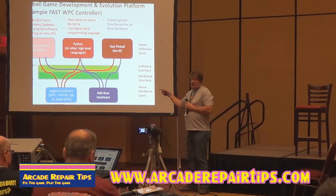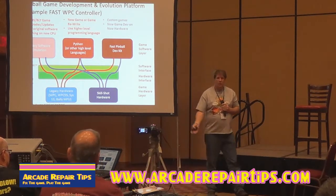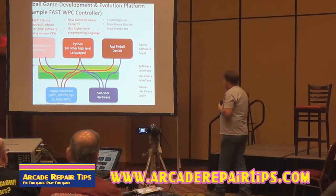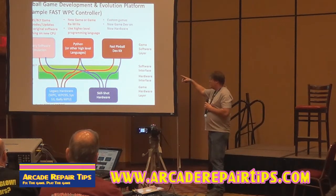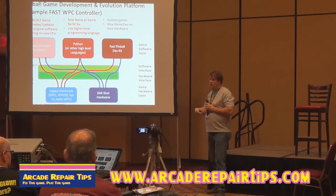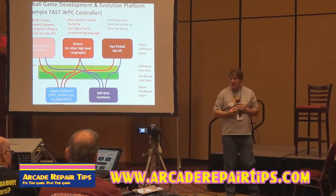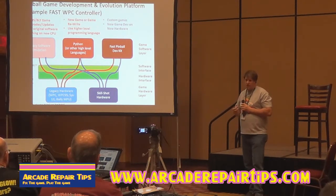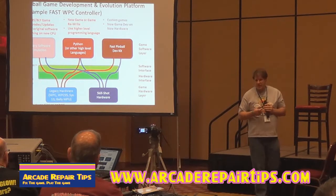And then that runs on top of new hardware, and then that new hardware runs to a new set of boards and interfaces on that system. So what we've got now is an environment where you can take that original software and run it on the original hardware, or you can run it on a new hardware environment, or you can start running higher level languages like Python or other things on these boards, and then run those either on old hardware or new hardware, or you can start to work on new development kits.